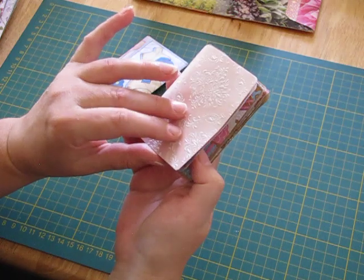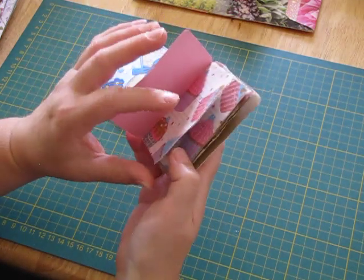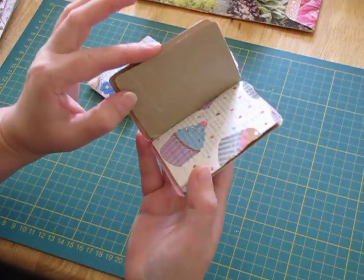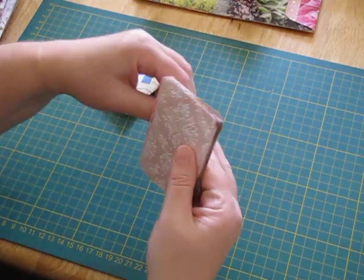Cupcakes, that's great actually, because I've got cupcake fabric and washi, and I'd like to make a journal in this sort of style, so that's where this one will be going. It's beautiful.